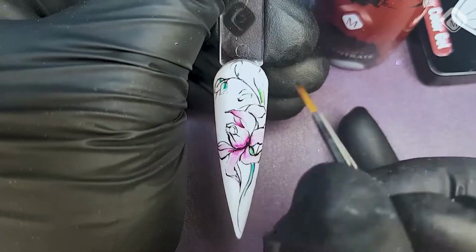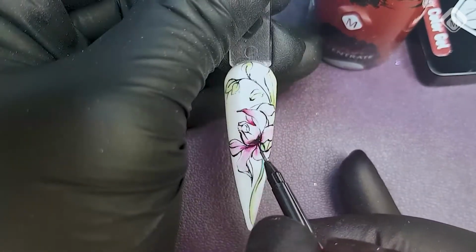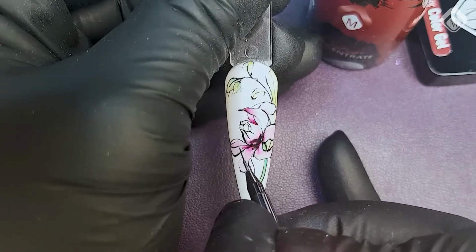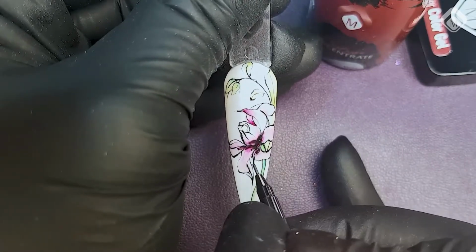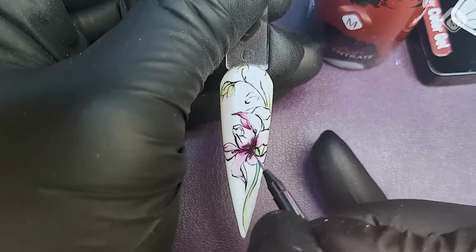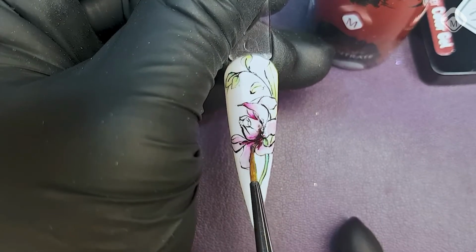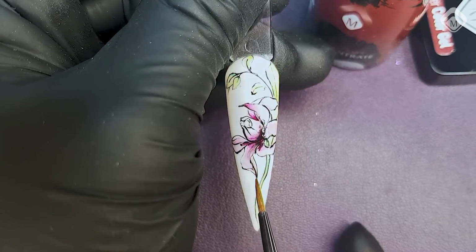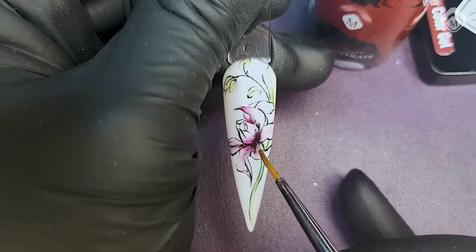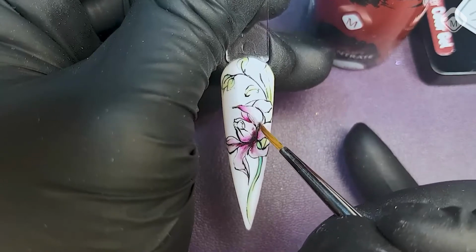Just adding and blending. And she's really not staying perfectly in the lines. It's a playful design, not really sketchy or sharp-edged in the end result. And then some blackness. You need some black because more depth, the black will make your color come alive. That's why I love black. I love colors.